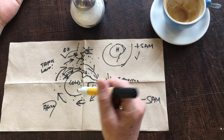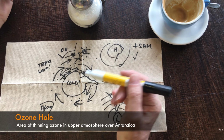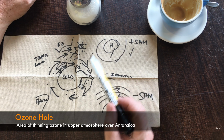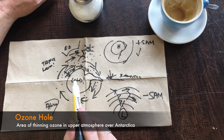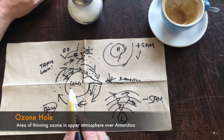Part of the reason for that is something a bit unrelated really, the ozone hole. So in the spring and summer, the ozone over Antarctica mostly disappears. You take the ozone away and that cools the atmosphere, so you make the air, at least over Antarctica, even colder than it would be normally. So that increases this north-south temperature difference.